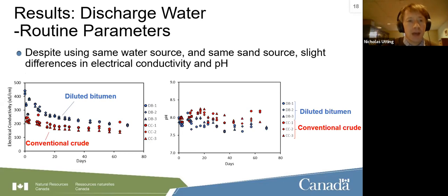The first thing is looking at the routine parameters, and I'm going to start on the right-hand side. The pH is pretty similar between the two experiments. This is the discharge that comes out of that tank. The water comes in, interacts with the oil a bit, and then it discharges from the tank. So the pHs are pretty close. There's a slight difference. I haven't figured out exactly why yet, because they're pretty much the same. The conductivity is different in the water.